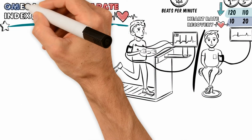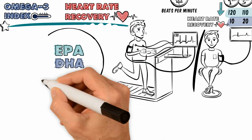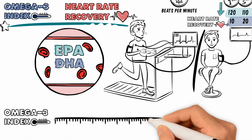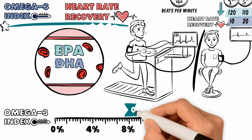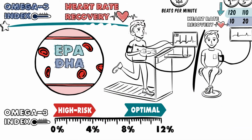The Omega-3 index is a measure of Omega-3's EPA and DHA as a percent of total fatty acids in red blood cell membranes. An Omega-3 index in the 8 to 12% range is considered optimal, while an Omega-3 index below 4% puts one in the high-risk range.